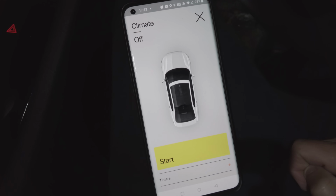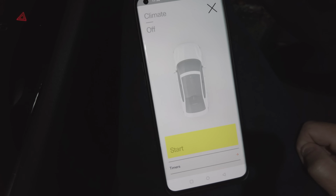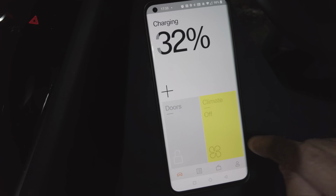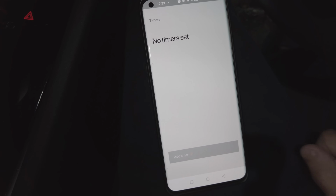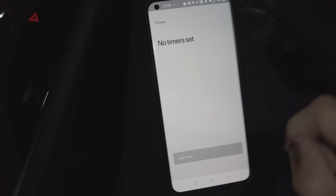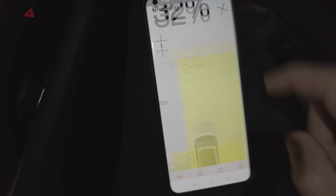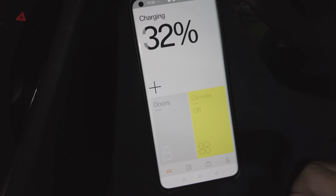And then you've got the climate button here. So on here I can press start, and that will start the climate control remotely. And then you also have, now this is something that's useful and has been added, you can set up timers. So you'd be able to click add timer on there and set up a new one. So you might be able to hear the fan in the background. I've just hit start climate, so that's what set off the climate in the background.